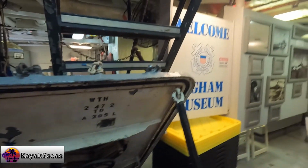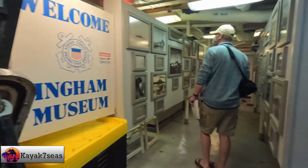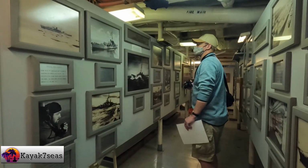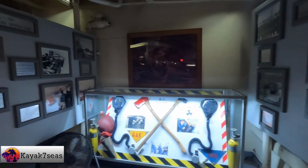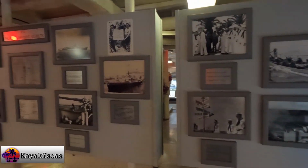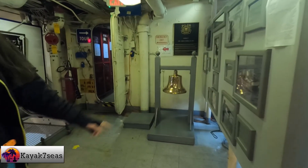As we came up to this wide open space, I'm not sure exactly what it was used for prior to becoming the museum portion of the ship. I can only guess that it was possibly either enlisted berthing or perhaps part of the mess decks, since the mess area looked really small for the 200 sailors that would be serving aboard. There were many pictures and artifacts to look at, but to be honest, I just wanted to see more of the inside of the ship.